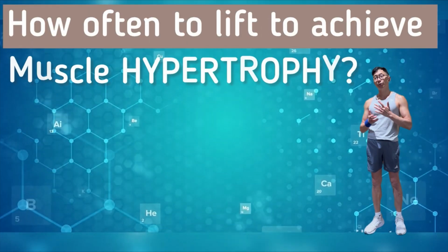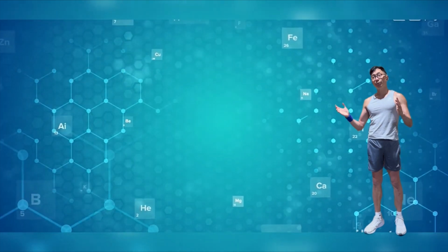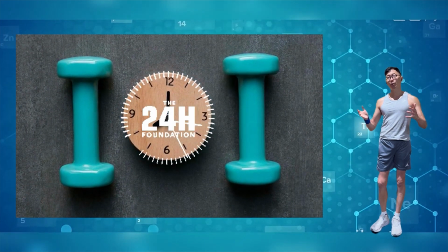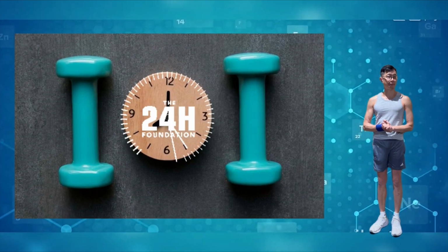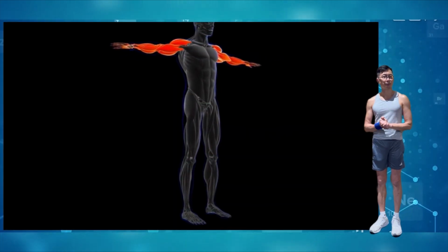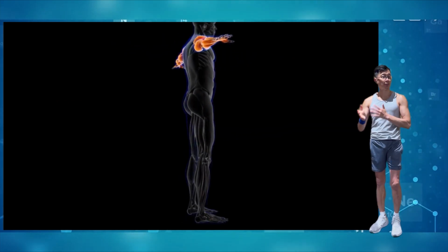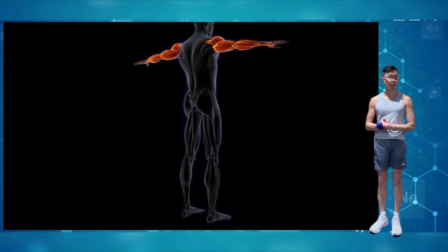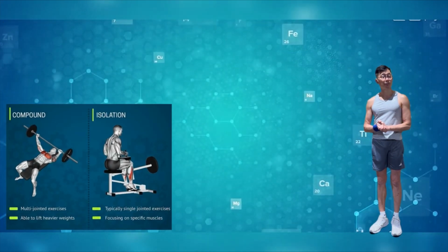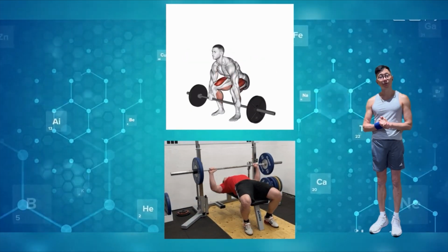The next question to consider is how often to lift to achieve muscular hypertrophy. Again, this very much depends on your goal. In any event, spending your whole day in a gym isn't constructive in building muscles. Weight training for less than an hour, 2 to 3 times a week is enough to see results. You should try to target all your major muscle groups at least twice, ideally with compound exercises. That is, exercises involving more than one joint, such as deadlifts and bench presses, throughout your weekly workout.